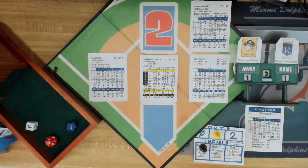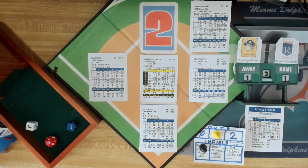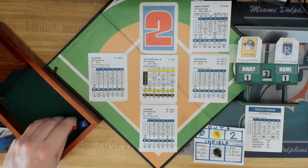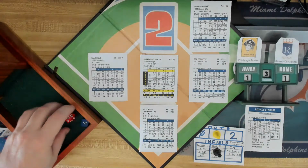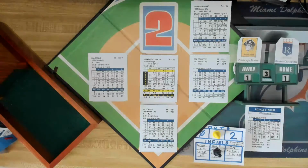Royals are in business. The batter will be Al Cowens with 1 out. Infield is now halfway. They're going to try for the double play. Cowens is 0 for 1. Strat roll is an 18. Cowens, nothing doing on a bunt. No bunt attempt. So let's see if the Royals can get a run in here.